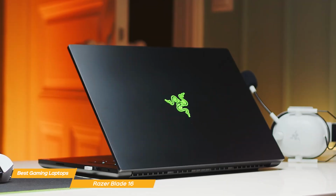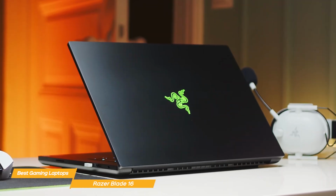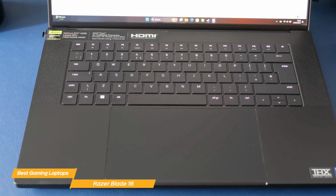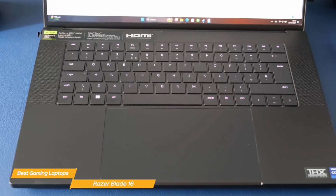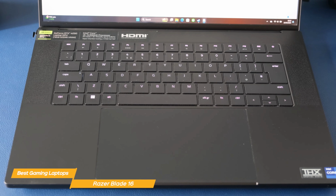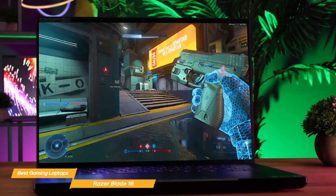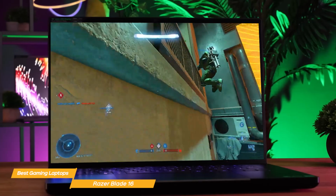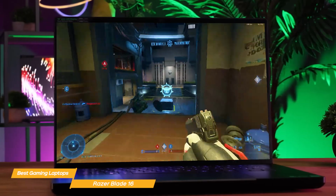Its sleek all-metal chassis is compact despite housing a 16-inch display, and the keyboard is comfortable for long typing sessions, while the large glass trackpad provides a smooth, responsive experience. The display, though glossy, provides rich, immersive visuals perfect for high-fidelity gaming or video playback.